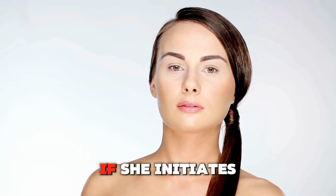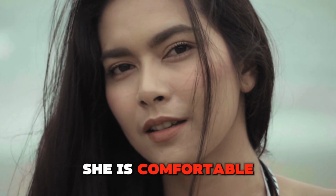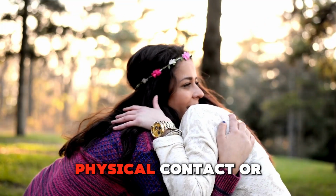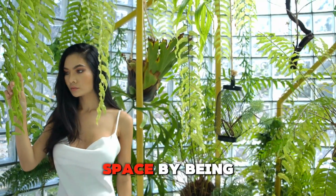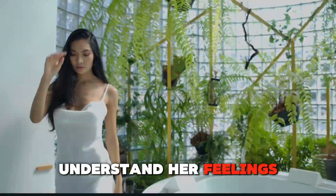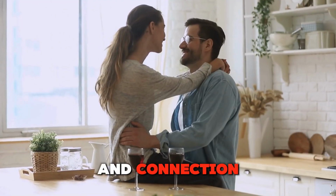For instance, if she initiates touch during a conversation, it could be a sign that she is comfortable and interested in you. On the other hand, if she avoids physical contact or seems uncomfortable, it's important to respect her boundaries and give her space. By being attuned to these signals, you can better understand her feelings and respond appropriately, fostering a sense of mutual respect and connection.